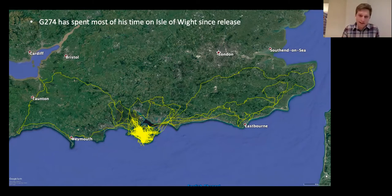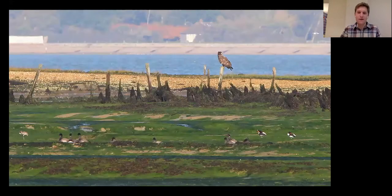And this is all of its movements since release. So you see there, totally different. It spent nearly all its time on the Isle of Wight. It did 3 exploratory flights of about 5 to 6 days into southeast England and 1 to southwest England. But otherwise, it stayed on the Isle of Wight. And that's been really useful, because that has shown how those birds are likely to live when they're on the south coast. And this bird has become a real specialist at catching fish.